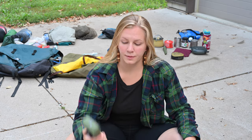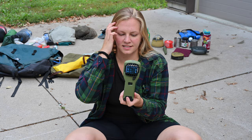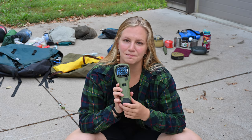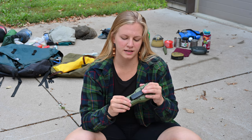Also, to keep bugs away, I use this. It has dead mosquitoes in it. I just noticed that. I use this Thermacell. I've had mixed results with this. In past years, it seemed like it wasn't working, but this year, I really like it, and I feel like it has been working for us. This you just turn on. You can hypothetically attach it to your bag or to your pants while you're hiking. We usually just set it up at camp.